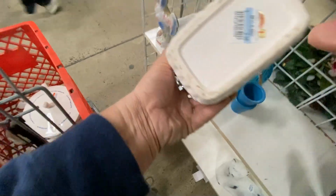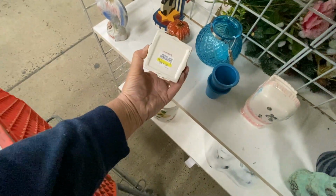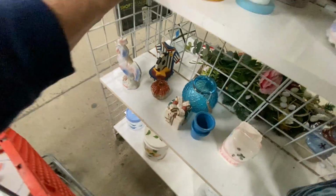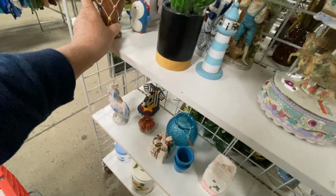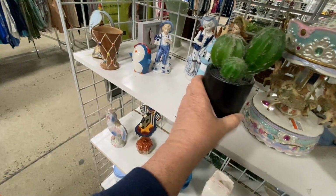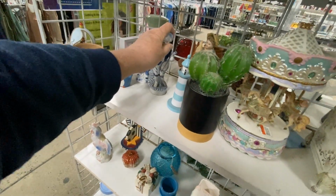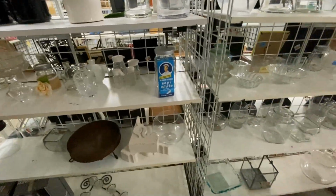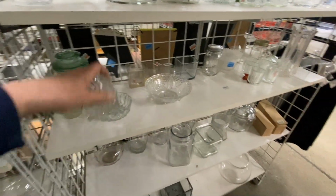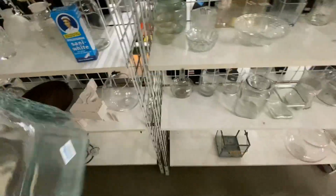This cute little baby bassinet music box was adorable. However, it didn't work. This was a very, very heavy recycled glass bowl.